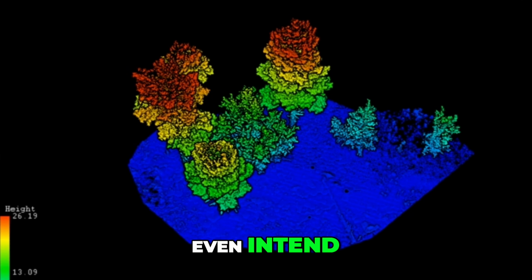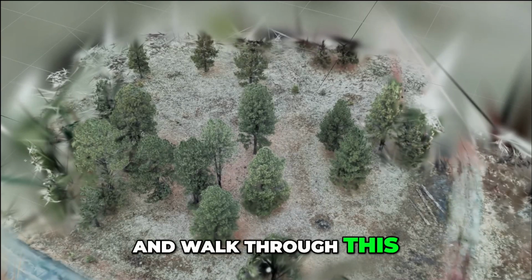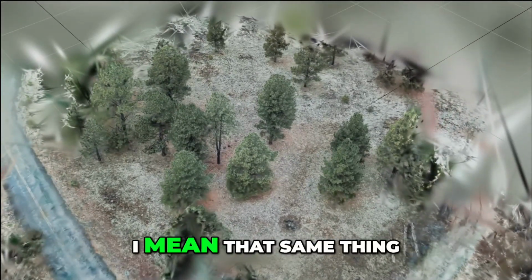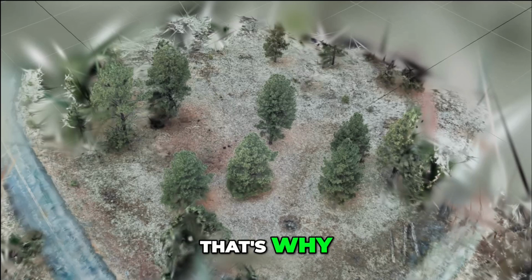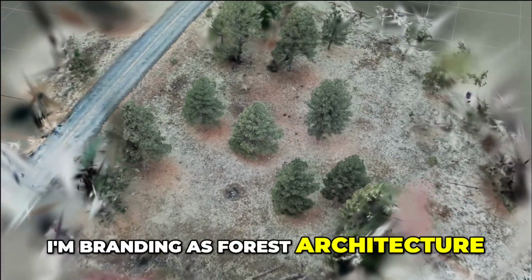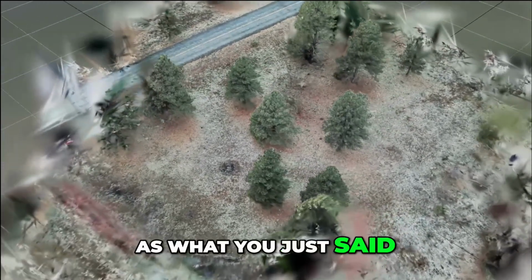You can put a VR headset on and walk through this with the cut trees already deleted before it's actually been implemented. That's why the census level management, I'm branding as forest architecture. There you go. Because it's the exact same thing.